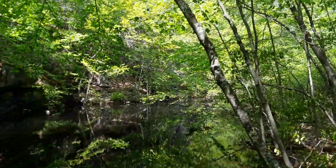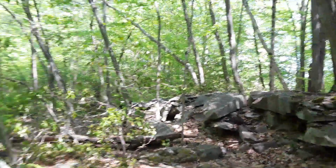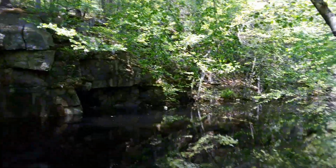There's a bunch of sculpture and artwork along the trails going up to the top of the hill, and I guess there's a nice view. I don't know if we'll be able to see Monadnock or any of the peaks in this area, but we'll see when we get up there.